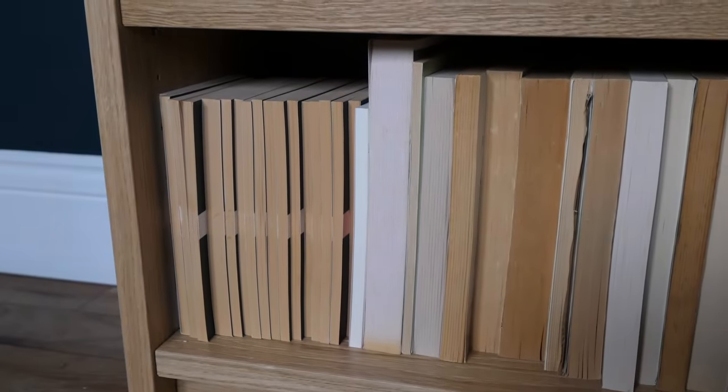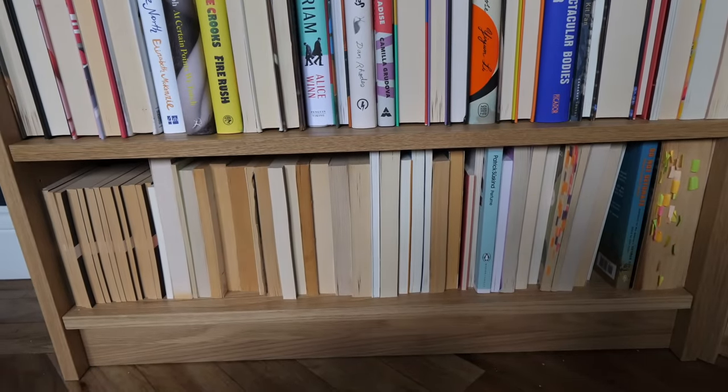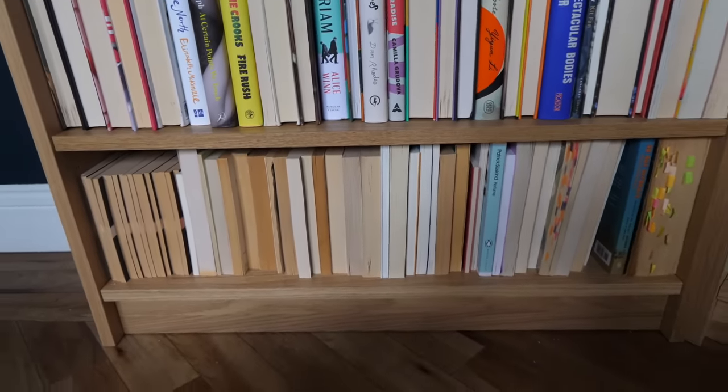Now that bottom shelf actually has 53 books. It's got a lot of my really short books on it as well. And so 50 read, 2 unread is not so bad. I'll take that. I can sleep at night with that. So there we are with shelf number 1 complete. How weird does that look?